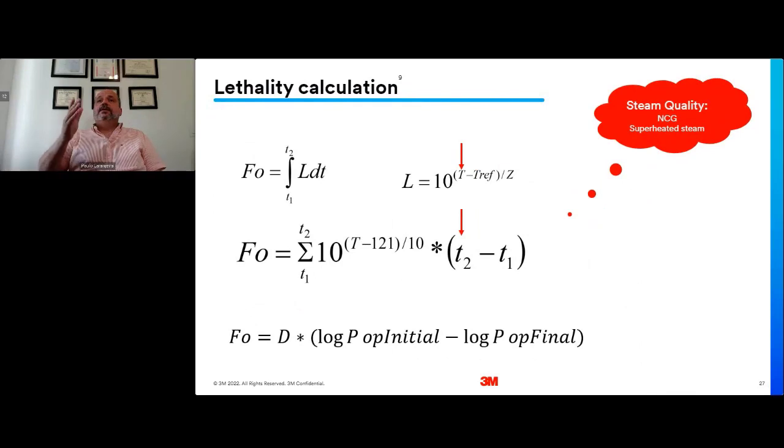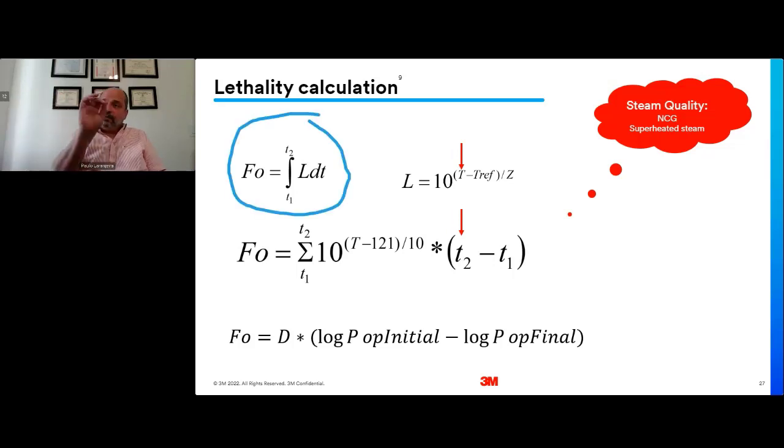For the physical parameters, when you talk about lethality, everybody wants to run away from it because they start showing a formula. So what I want to show you is how the lethality is calculated for a parametric release. They use this formula, and this formula is based on temperature and time variation, right? Like I showed you, the temperature that is used in the lethality is measured at the drain. It's not actually what I have inside of my package. So a lethality for cycle parametric release is not applicable for healthcare settings.